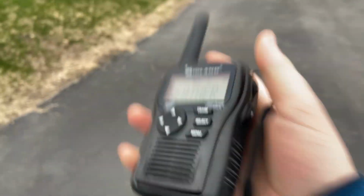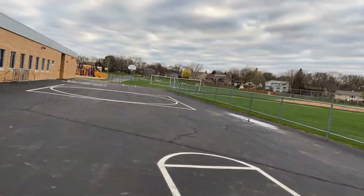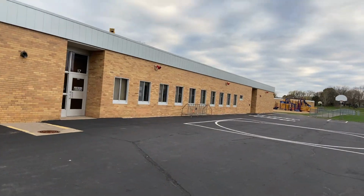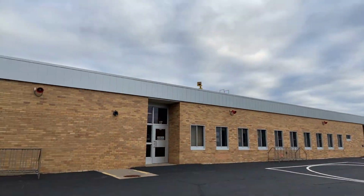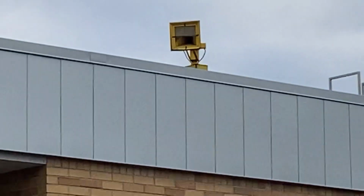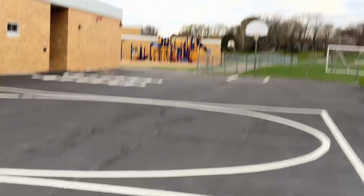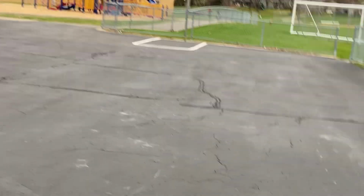Am I still zoomed in? Yeah, I am. All right, so here's the playground. Oh, wow, look, the blower cover is torn up on it. I hate seeing sirens just abandoned like that. Older sirens maybe weren't as loud, but they were still pretty cool. Here's the playground.